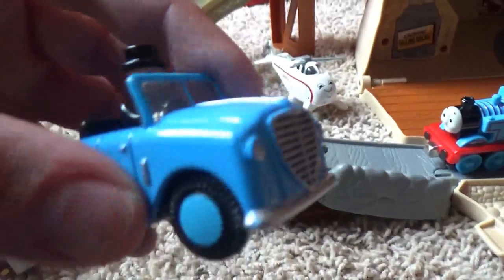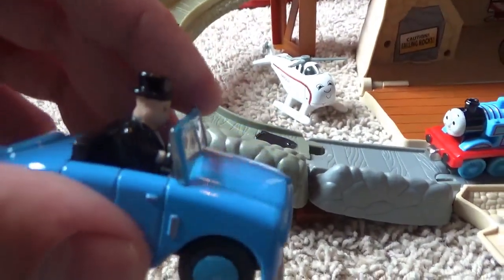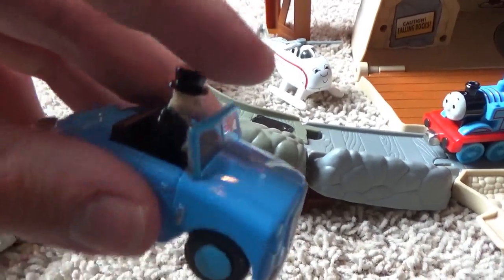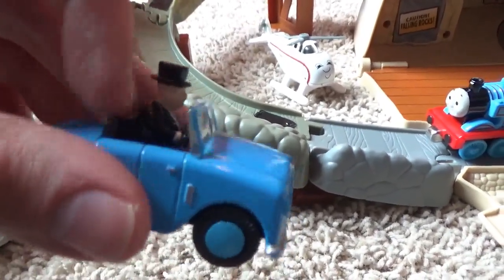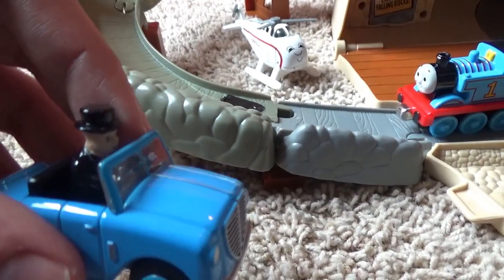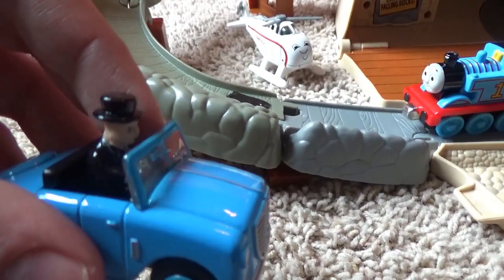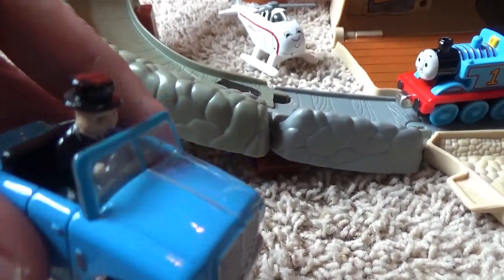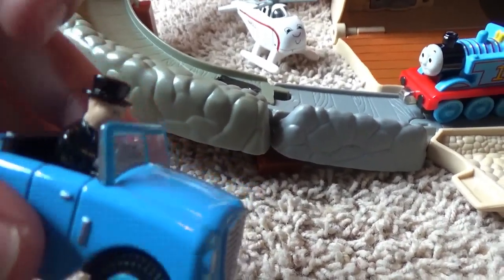So Sir Topham Hatt's car, he's hardly ever seen driving it himself, but then it's a closed car. It's not open or anything, so I wonder why. I mean, they probably wanted kids to be able to see Sir Topham Hatt driving it, so it'd be hard to do a closed version and see Sir Topham Hatt inside it.